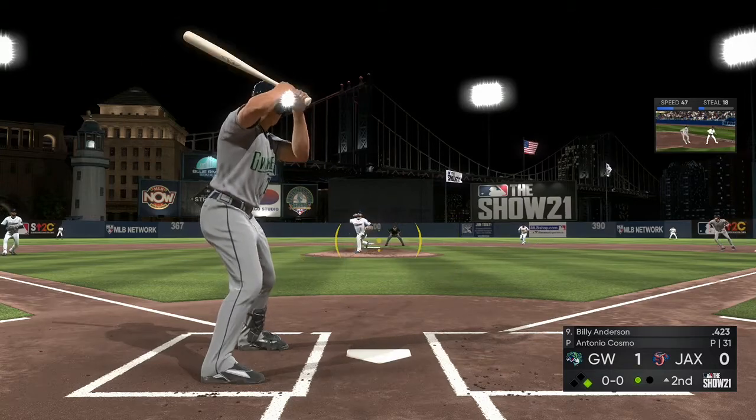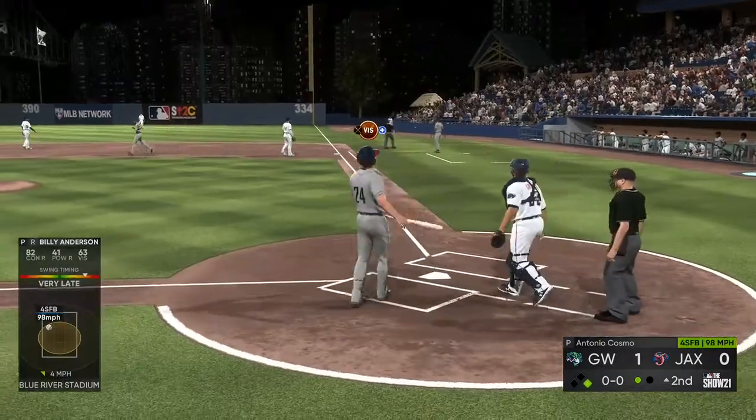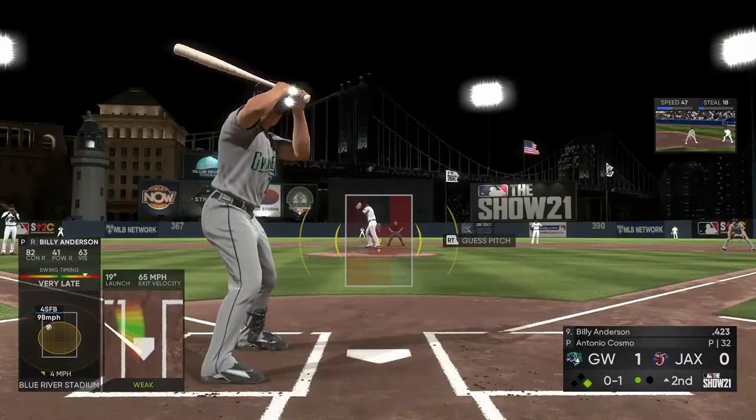Stepping in now, Billy Anderson. Swing and a liner. This gets foul. It's 0-1.